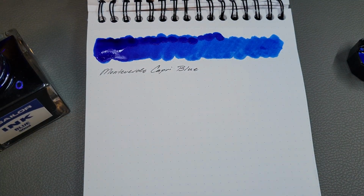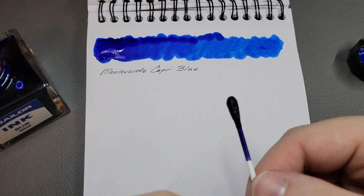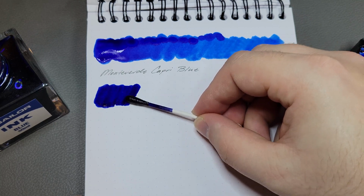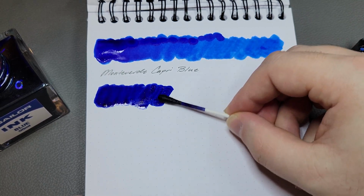So, Sailor Basic Blue. I would say this is the most interesting and most all-around best basic blue ink. And when I say basic blue, I mean it's just like the company's blue ink, just like Pelikan 4001 Royal Blue or Waterman Serenity Blue, any of those.